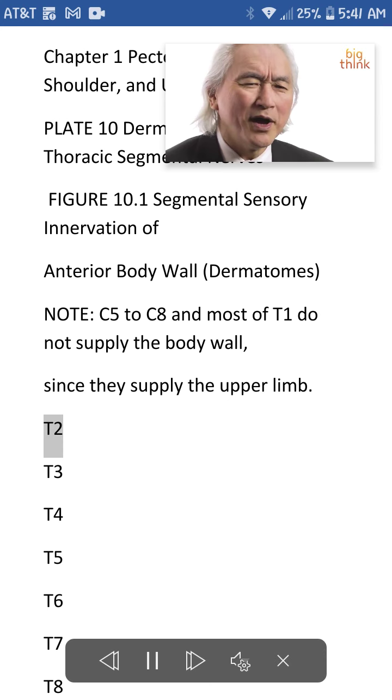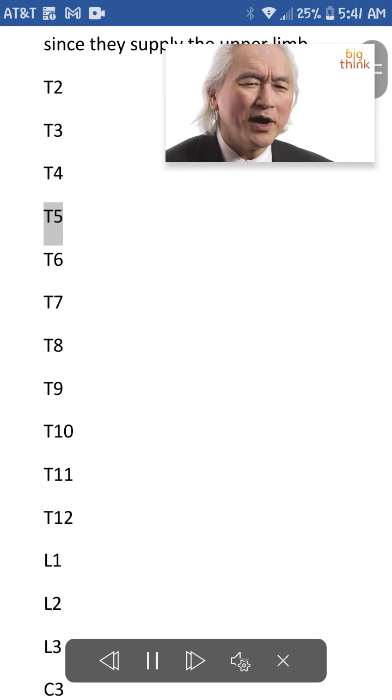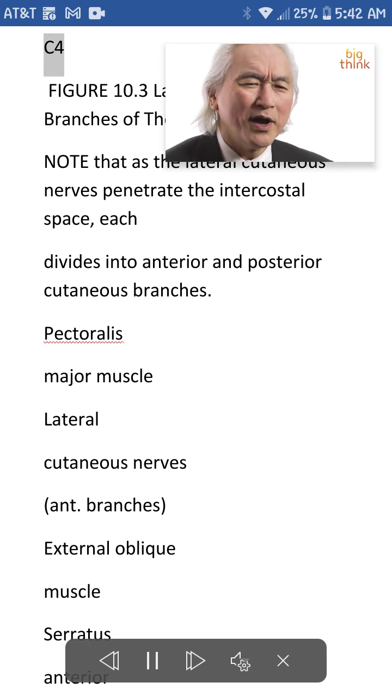T2, T3, T4, T5, T6, T7, T8, T9, T10, T11, T12, L1, L2, L3, C3, C4. Figure 10.3, lateral cutaneous branches of thoracic nerves.